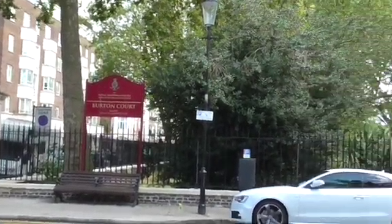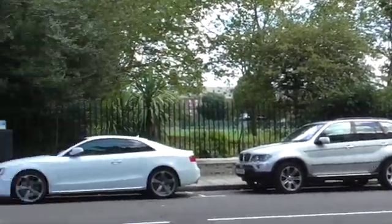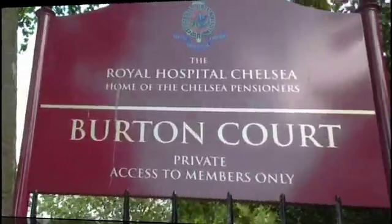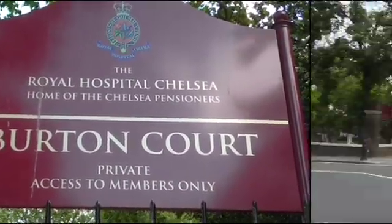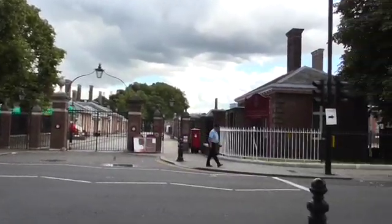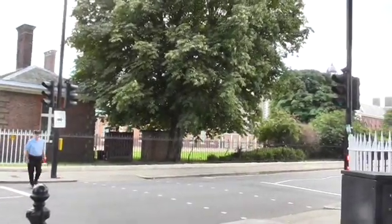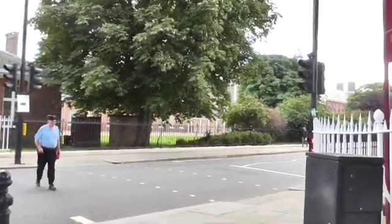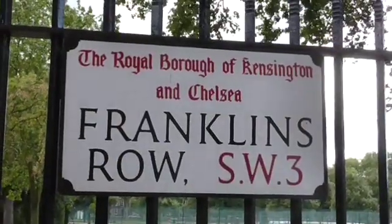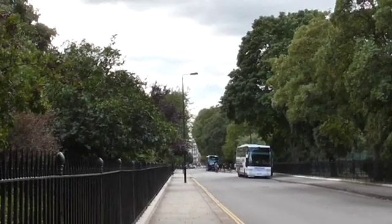Okay, in front is Burton Court. Let's give you a little view. But all we do is just continue straight in front. Okay, at the end of Franklin Row, okay, we're beside the Royal Chelsea Hospital. All we're going to do is cross over the light and turn to our right and just continue straight.